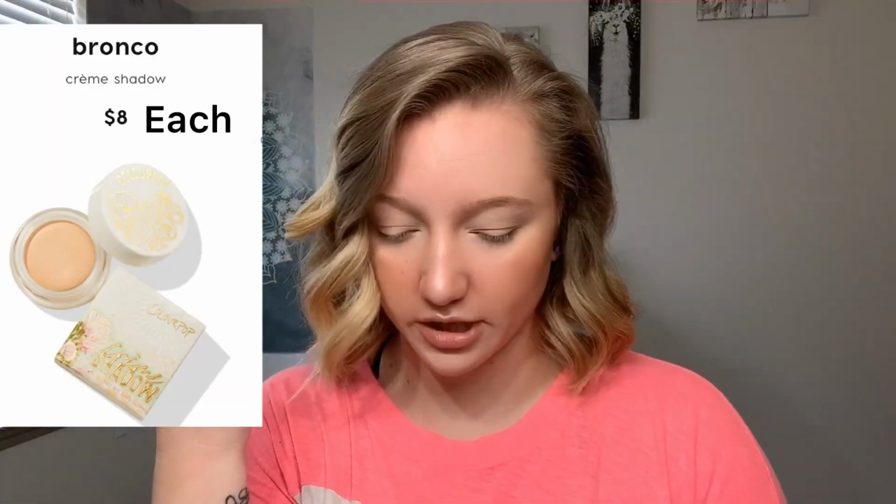But anyway, I just swatched the 4 cream shadows that we have, and I try to make sure to keep them in order so I know which shade is which. So this shade on the bottom is called Bronco, and it is a very light sort of cream shade. This second shade in the middle is called Camouflage, and that's actually probably my favorite one because it's very nude, like a mauvey pink kind of tone. So I'm kind of obsessed with that one.